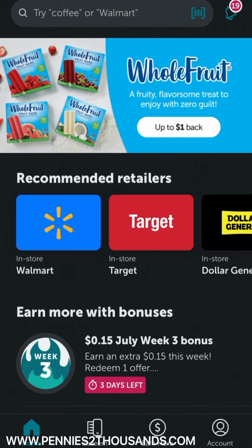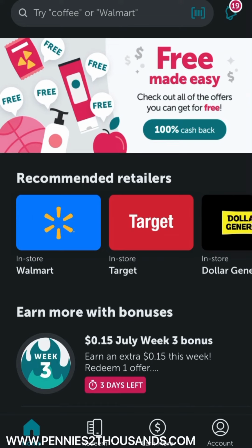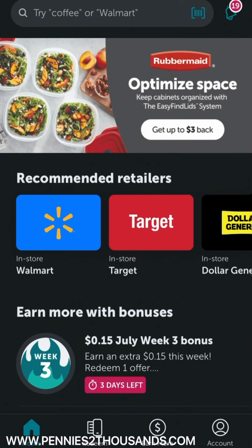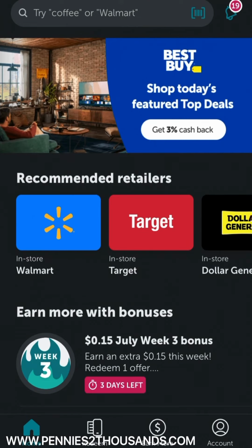The way this works is once you see an item, you just click on that item and it'll add it to your list. Once you purchase the item, you take a picture of your receipt and it takes note of all the items that you actually bought at the store. If you ever have a problem, like you bought an item but it didn't show that you got cash back, you can always scan the barcode to verify that you bought it, so you'll get credit for the item.